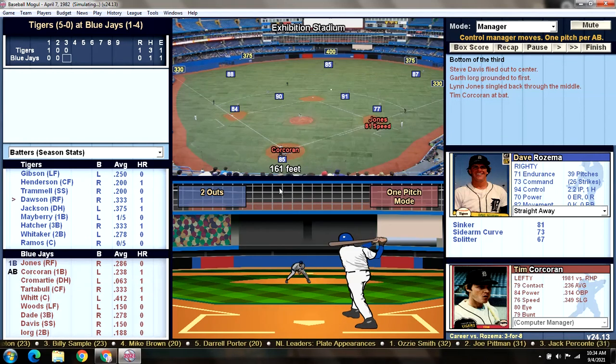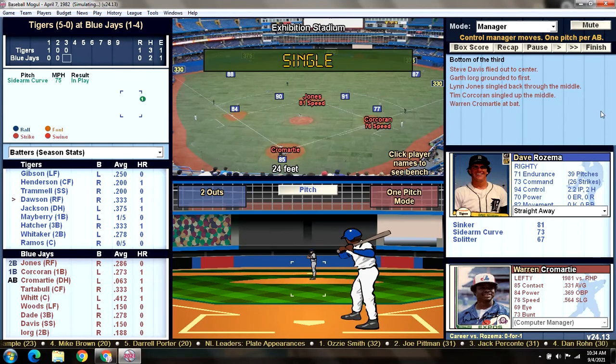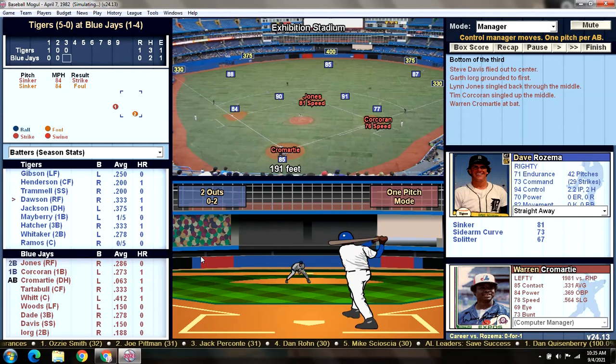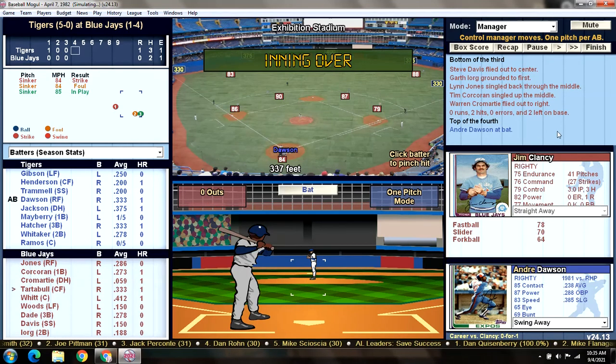And Tim is up. Tim Corcoran. Base hit into center field for Corcoran. That's back-to-back singles as Jones holds at second. So with 2 down, Warren Cromartie's up. Now, Cromartie batted .331 last year in limited duty against right-handers, so he's capable of taking care of business here, as it looks like he's just going to have a long fly ball to right. And Dawson makes the catch. So no damage done. We go to the top of the fourth.